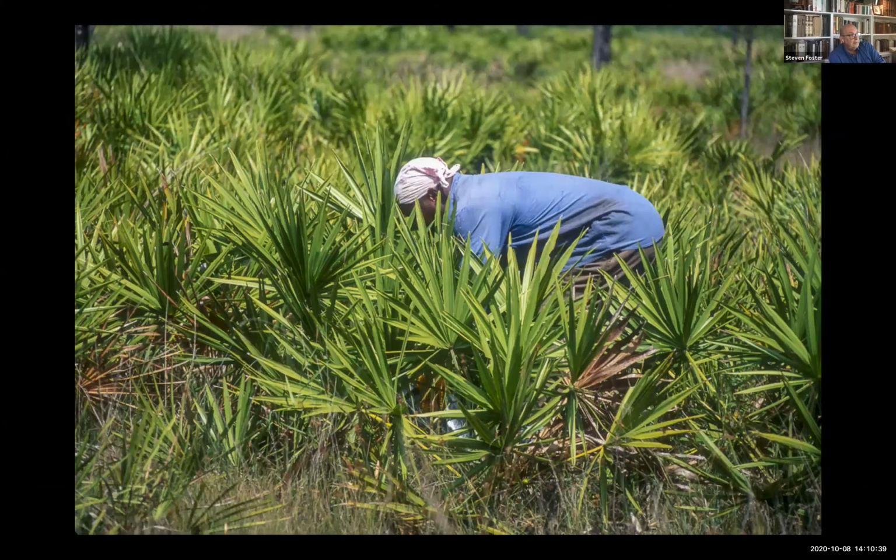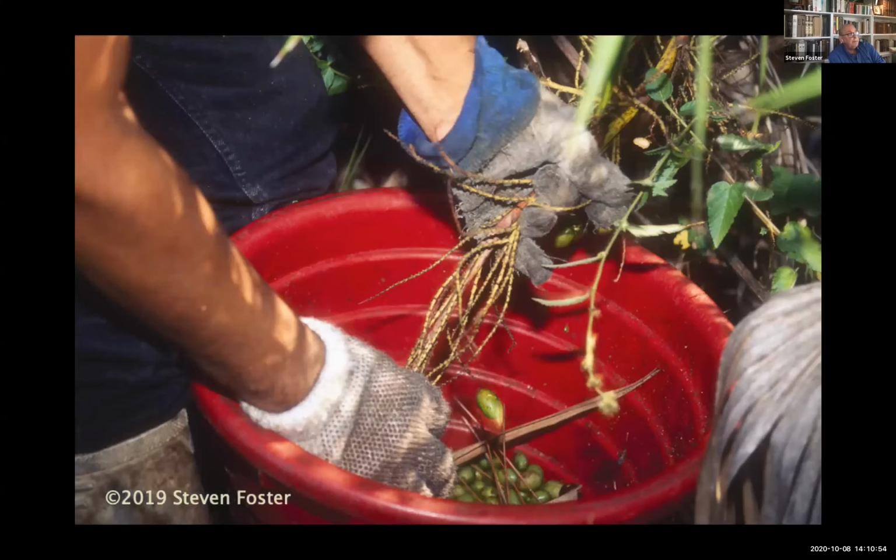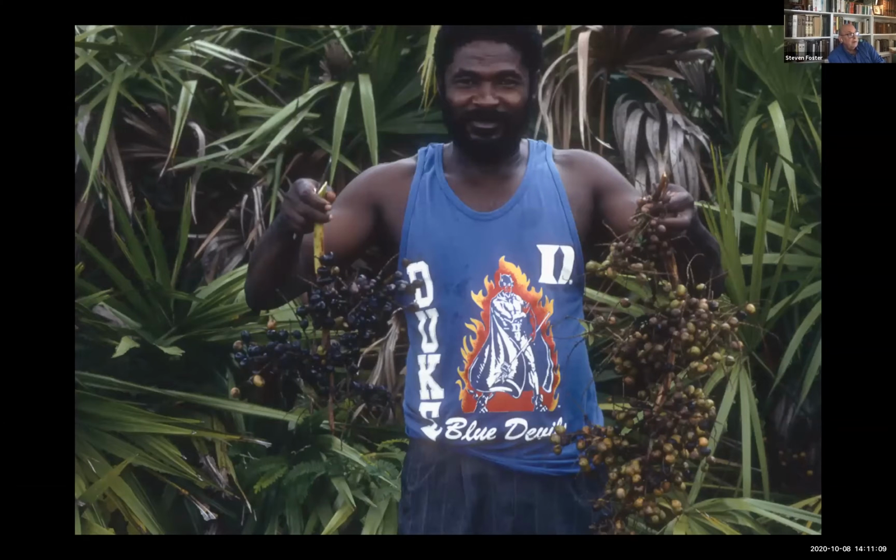So this is very daunting, back-breaking work. Saw palmetto berries fruit in August and September in the heat and humidity of Florida. Eastern diamondbacks like to live underneath the plant, so you always have to be careful and mindful of what critters might be among the saw palmettos.